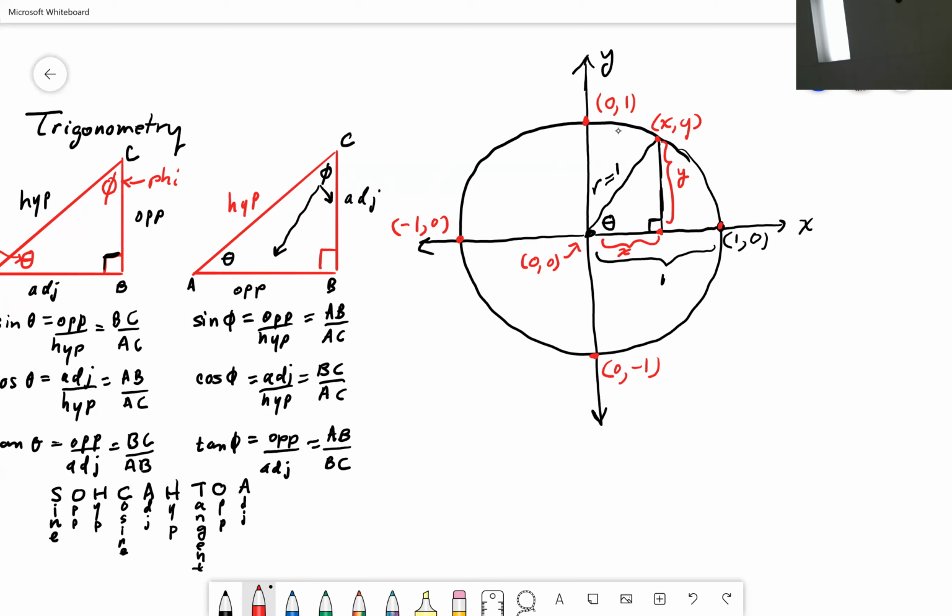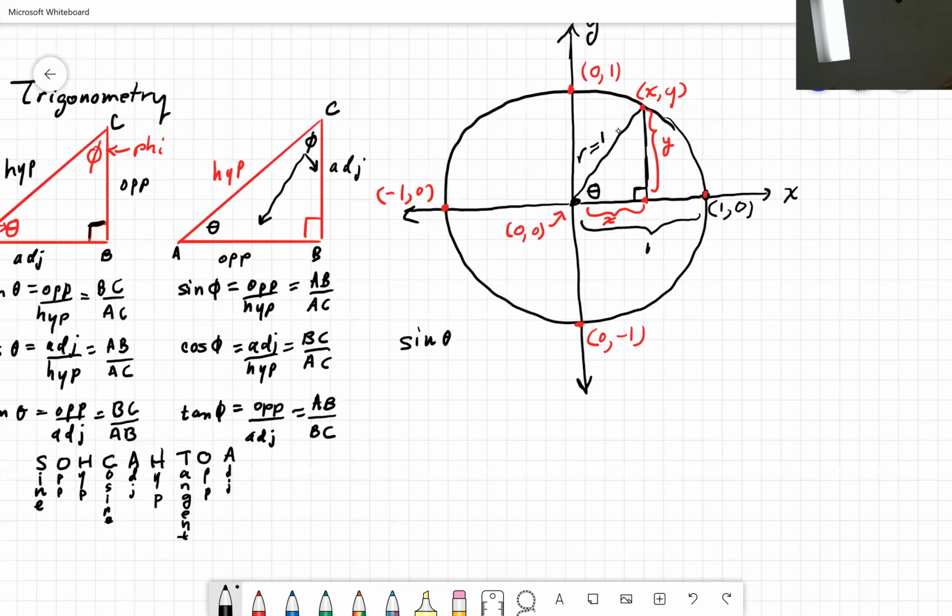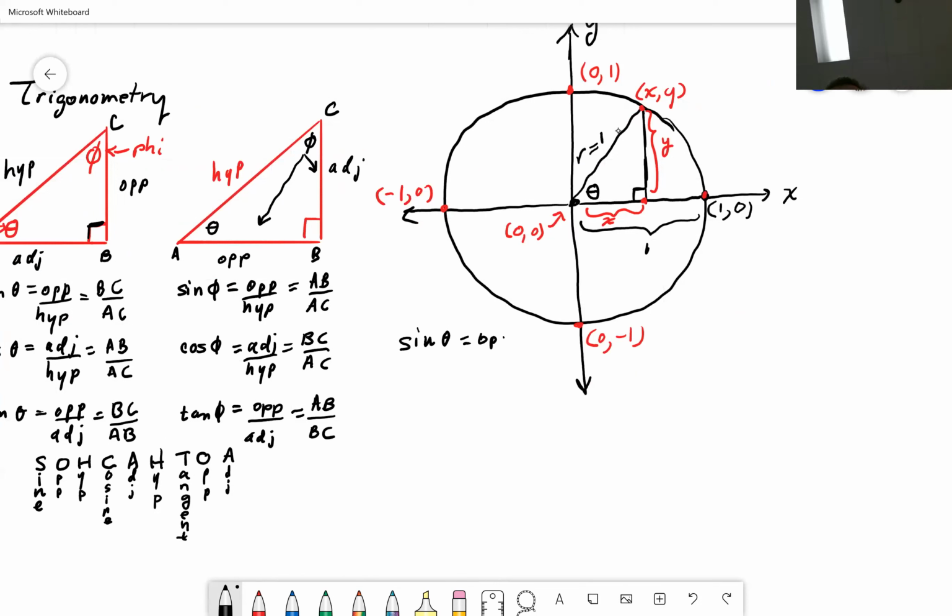So now let's apply the definitions we have on the left. We'll begin with the sine of theta equals opposite over hypotenuse. Who's opposite theta here? Is X opposite or is Y opposite? Here's theta. This guy is opposite, so Y, and what's my hypotenuse? 1. So sine of theta really is Y. The Y coordinate is sine of theta. Whatever that Y coordinate is on that unit circle is your sine of theta.